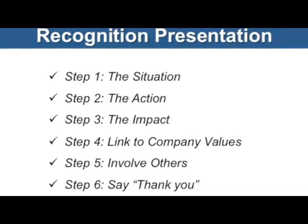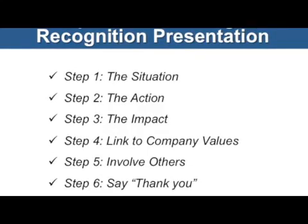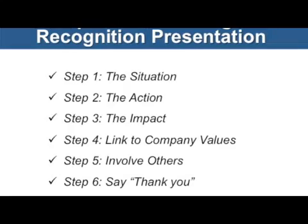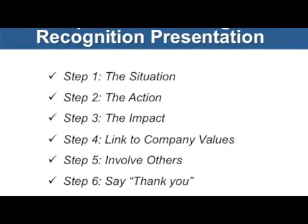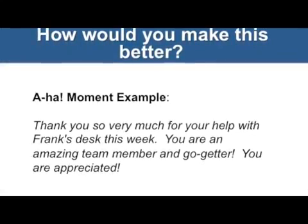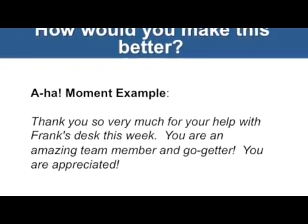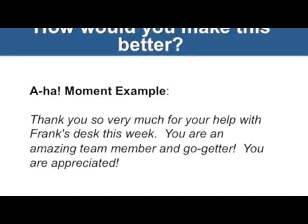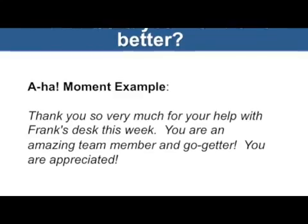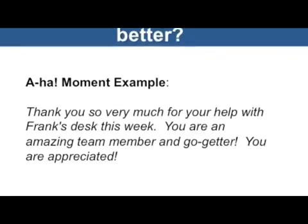Okay, you've got some tips for providing effective recognition, and you've got a framework for making the presentation. Let's look at a few real-life examples and see if we can make this good recognition into great recognition. The first example is an aha moment example. In this example, the manager said, "Thank you so very much for your help with Frank's desk this week. You are an amazing team member and a go-getter. You are appreciated." How would you change this good recognition so that it becomes great recognition? Pause this video for a moment and reflect on that question.